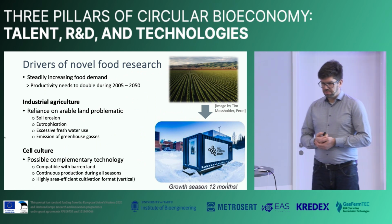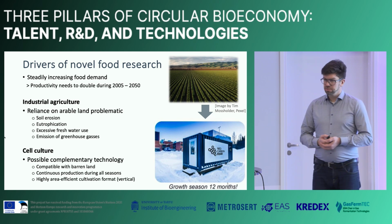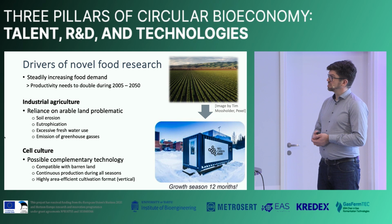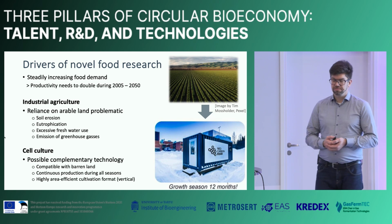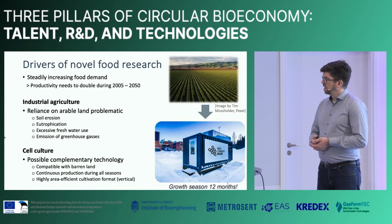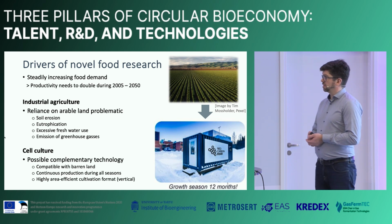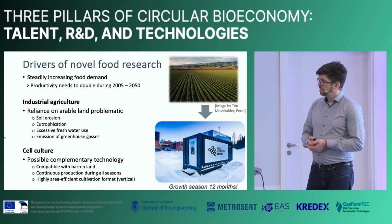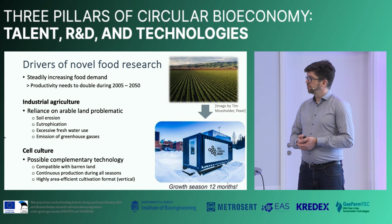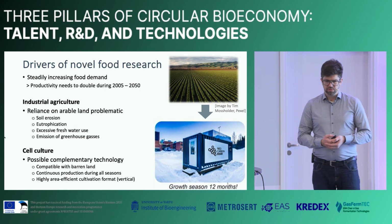You heard already before that climate change is a big concern and that we have to increase our food production. There are estimations that between 2005 and 2050, we have to double our food production. And this is a huge task. We believe that this is very difficult to achieve with conventional agriculture. There are several problems to recognize, for instance, soil erosion, eutrophication, excessive freshwater use, and emission of greenhouse gases.